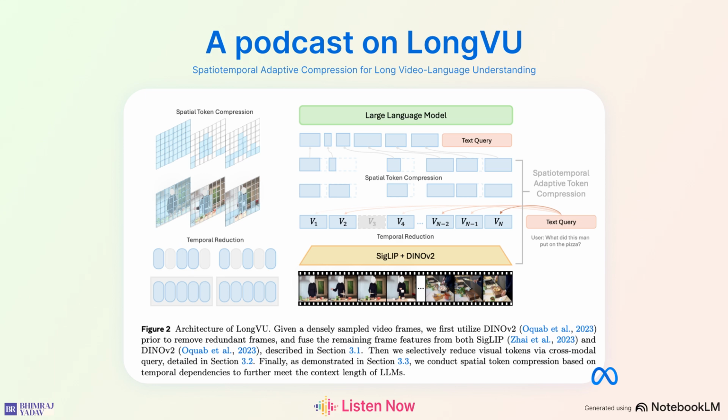Exactly. And it goes even further with something called spatial token compression. Imagine each frame is like a giant mosaic. Spatial token compression is like removing redundant tiles from that mosaic without changing the overall picture. This allows LongVU to analyze more frames without overloading its memory. So it's like LongVU is a master of efficiency, finding ways to squeeze every bit of understanding out of the video while still staying within its memory limits.